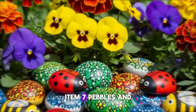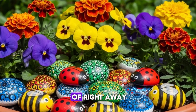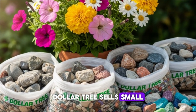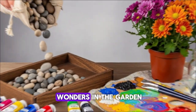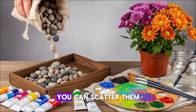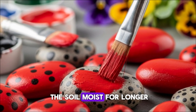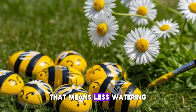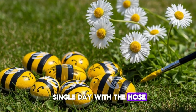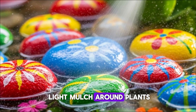Item 7. Pebbles and decorative stones. Here's a little treasure you might not think of right away: pebbles and decorative stones. Dollar Tree sells small bags of them, and they can do wonders in the garden. Not only do they look beautiful, but they're practical too. You can scatter them around the top of your planters, and they'll help keep the soil moist for longer. That means less watering and less worry if you don't want to be out every single day with the hose. They also help cut down on weeds when used as a light mulch around plants.